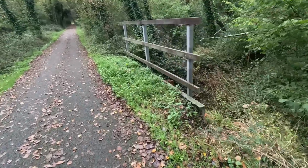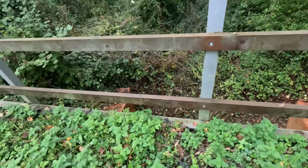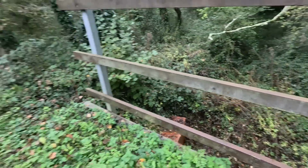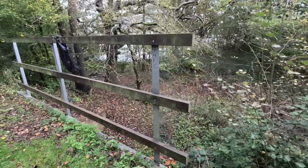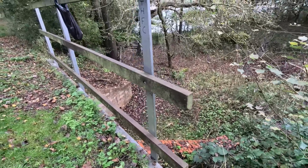Old little overbridge just there, so that's going to be kind of a ditch, isn't it? Looks like it's been recently rebuilt up with red brick, and the steel sides probably a decade or two old, aren't they? Although the brickwork on that side looks more original compared to that side.